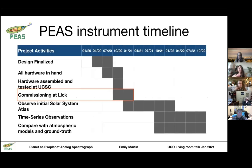And just for a little bit of a glimpse of the timeline, like I mentioned earlier, we finished our design this summer and fall, and we purchased all of our hardware and got it over the summer and fall as well, and finally got it assembled this fall. We took it up to Lick Observatory and are currently in the commissioning phase. That's when we are basically testing and calibrating everything to make sure that it works.